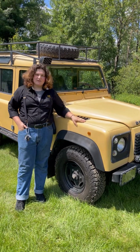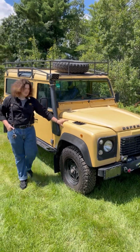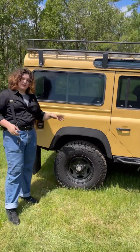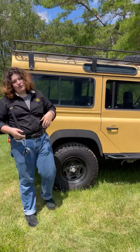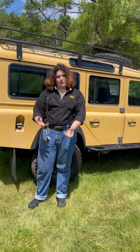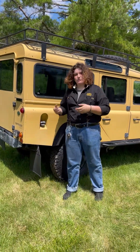And this, what we have here today, is a 1997 Land Rover Defender 110 TDI. It actually has a really interesting story behind it. This one was originally sold at a dealership in Spain. Then it moved its way over to North Africa in the Sahara region. And then it was restored and brought to Germany by an American soldier and restored there.